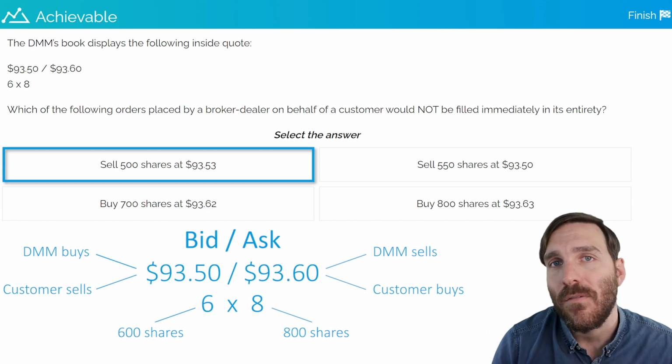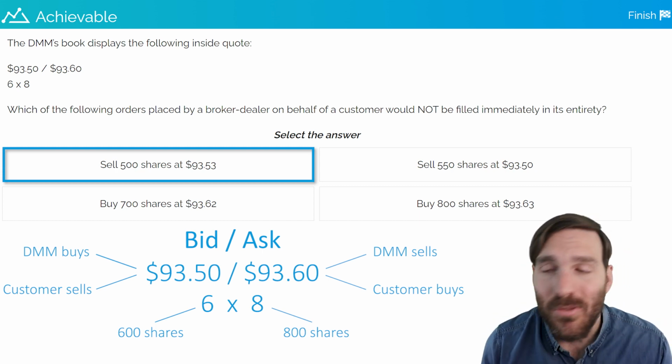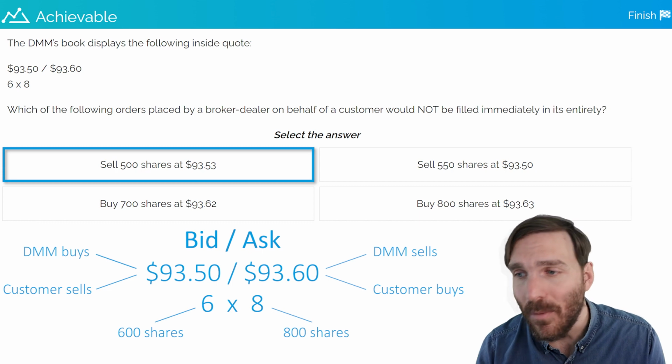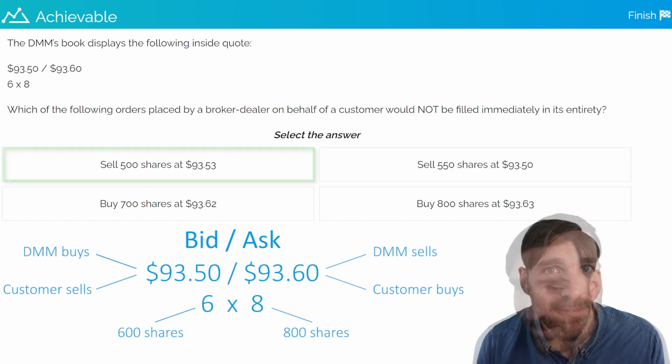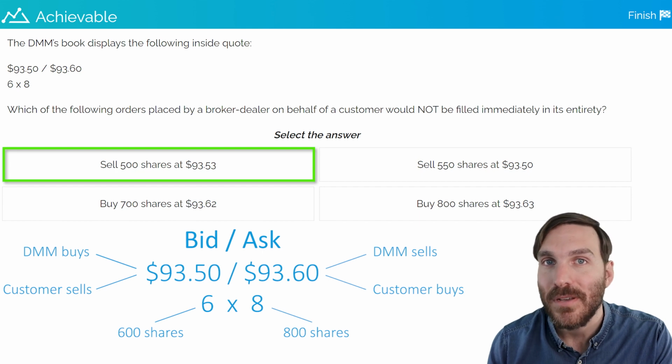Even though they're willing to sell fewer shares than the 600 that are available on the bid side, it doesn't matter. They're asking for a better price than what's currently available. That's probably going to be our answer there. It's the first one we looked at, but I always stress this. It doesn't matter if the first answer is the right one.